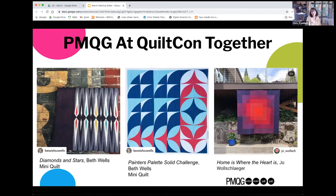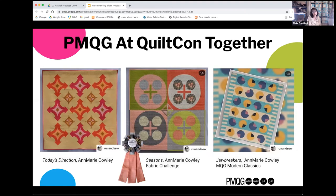And then Jo Wallischlager had her Home is Where the Heart Is quilt, which was also a part of our Bauhaus quilts for sisters last year. So stunning work, everybody. And finally, Anne Marie had three quilts. She had Today's Direction, and then in the middle, Seasons, which actually won third place for the fabric challenge. When I saw that she won, I was like, oh my gosh, I know her. It was so exciting. And then she also did a modern classic using the Jawbreakers pattern, using the colors that the MQG picked. So congratulations to everybody that had a quilt displayed at QuiltCon, and to Anne Marie for winning a ribbon. Yay PMQG.